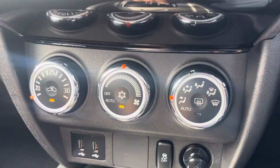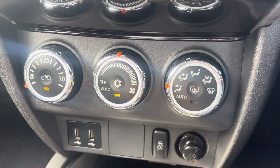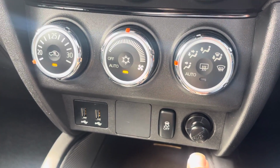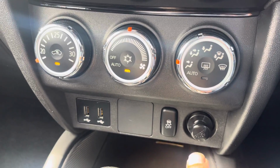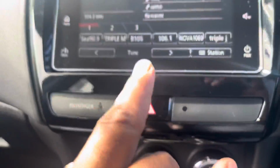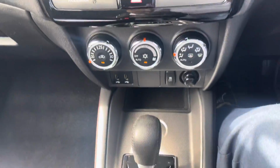Down below you've got your air conditioning, speed controlling. You got your traction control button, also 12-volt system plug for any of your Anderson plugs. Also, then you've got your USB that can plug into Apple CarPlay or Android Auto as well too.